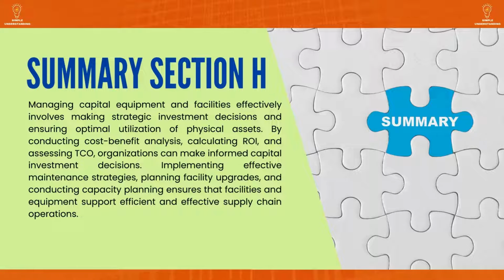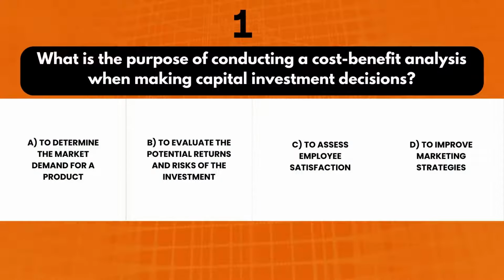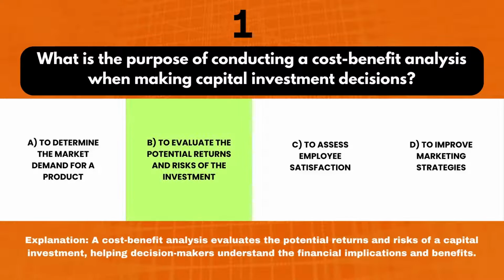supply chain operations. Let's take a small practice test for Section H, Capital Equipment and Facilities. 1. What is the purpose of conducting a cost-benefit analysis when making capital investment decisions? A. To determine the market demand for a product. B. To evaluate the potential returns and risks of the investment. C. To assess employee satisfaction. D. To improve marketing strategies. Correct answer: B. Explanation: a cost-benefit analysis evaluates the potential returns and risks of a capital investment, helping decision-makers understand the financial implications and benefits.